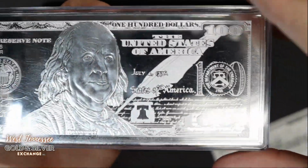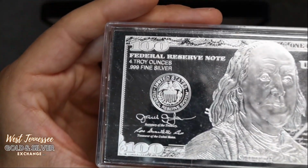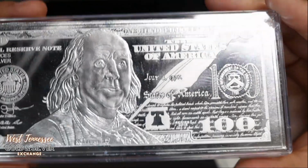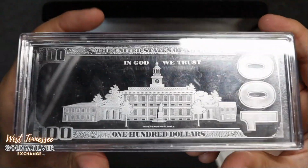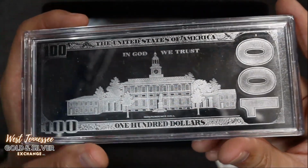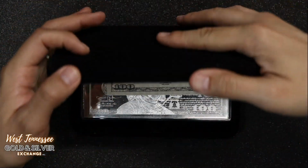This will definitely go fast. Not something that will hang around here at the store very long. I'm pretty sure once a couple of the regular customers see this video, they will fight for it. Which you shouldn't fight for it. I mean, these things are pretty common. So you can definitely find them out there. But you won't find them here. You'll only find this one here at West Tennessee Gold and Silver Exchange in Savannah, Tennessee.